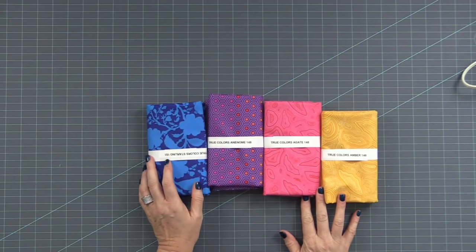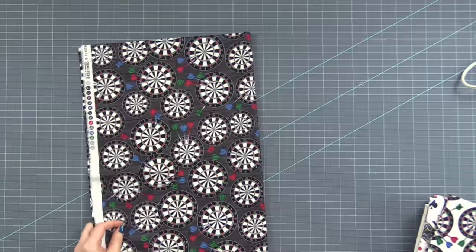And then we have a brand new bundle that I wanted to show you that is for all the guys. Well, I actually think it's for girls too. But the fabric line is called Man Cave. So, yeah. About time.